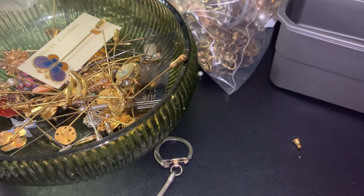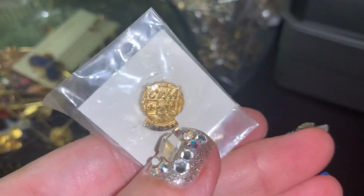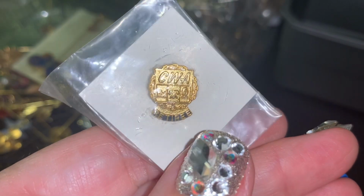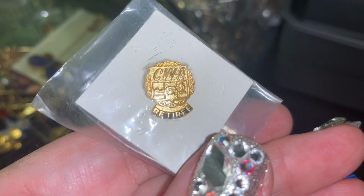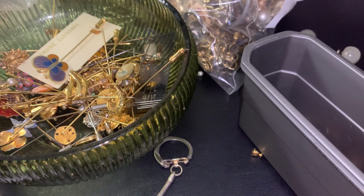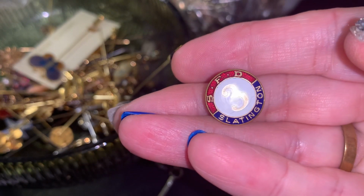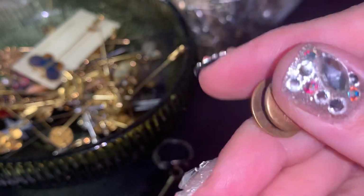I have a hard time parting with those little pins and stuff, and I don't know why. There goes one on the floor. I don't know what this is. No clue. CWA. See what I mean? There's a bunch of them, and it's like, so what are you gonna do with them? SFD. Slatington.